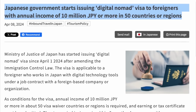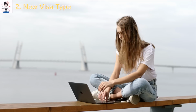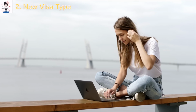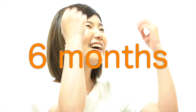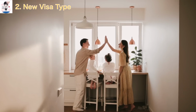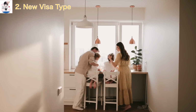Number 2 is New Visa Type. In April 2024, the Japanese government began issuing a new visa called the Digital Nomad Visa for foreigners. This visa targets workers, such as IT engineers, who work remotely for foreign companies or as freelancers with approval. Holders of this visa can stay in Japan for up to 6 months and can also bring their spouses and children, allowing them to live in Japan as a base.